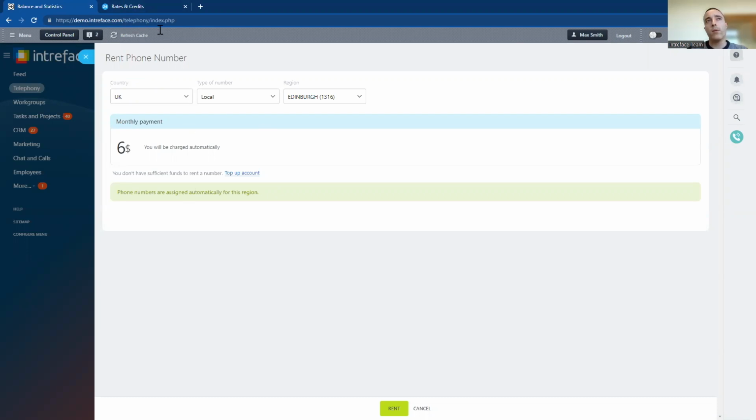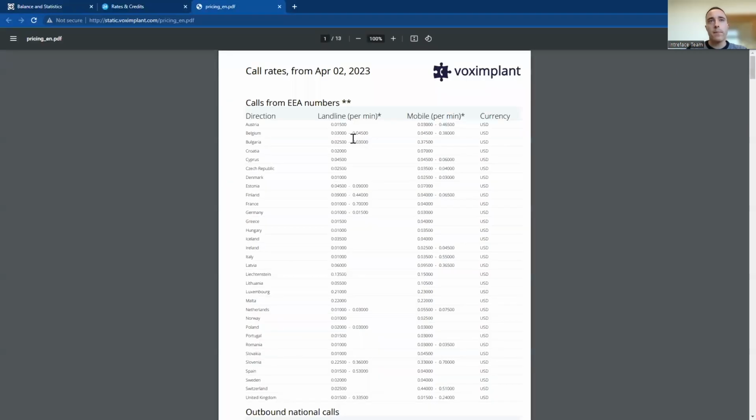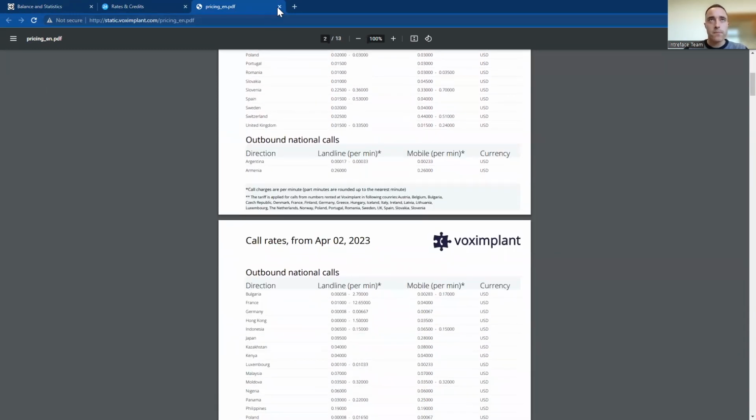Now, when you rent that number, just bear in mind, there are call rates for the country that you are calling to. So when you rent a Bitrix24 number, all inbound calls are included in the rental of the number. Outbound calls will be charged per minute based on the country that you are calling to. Okay, so these are the call rates here, and I will add these into the chat box on our Zoom channel. So I'm just going to add the link into the chat so you can see the costs here for outbound calls.